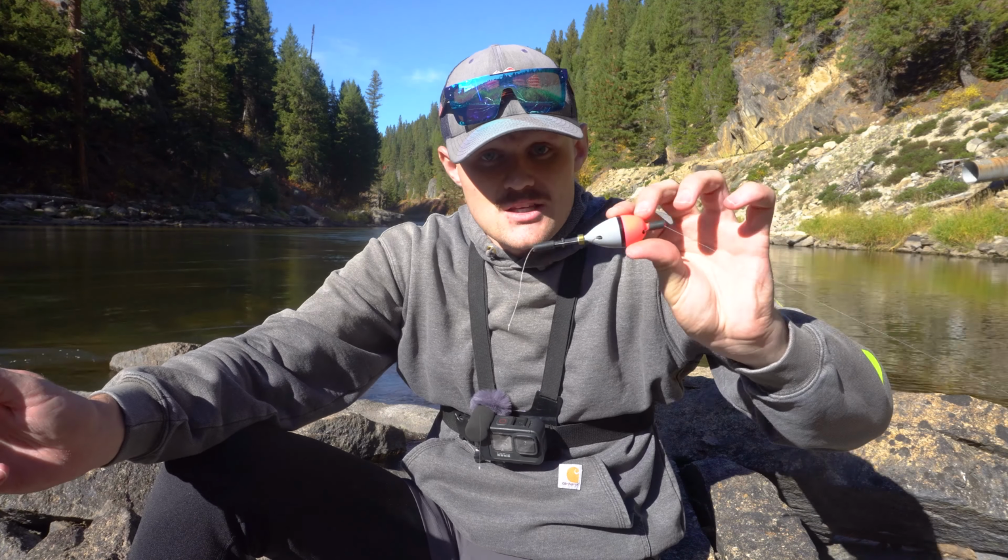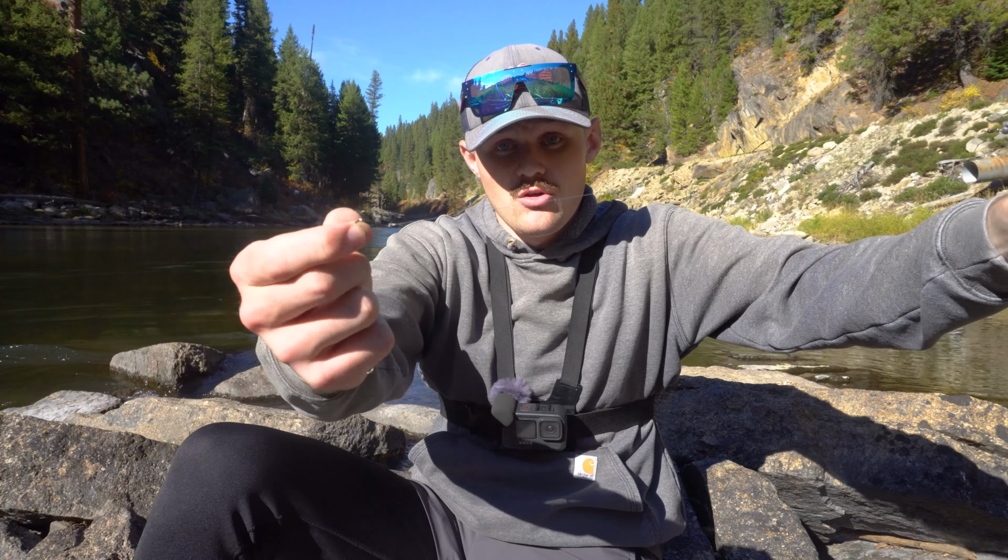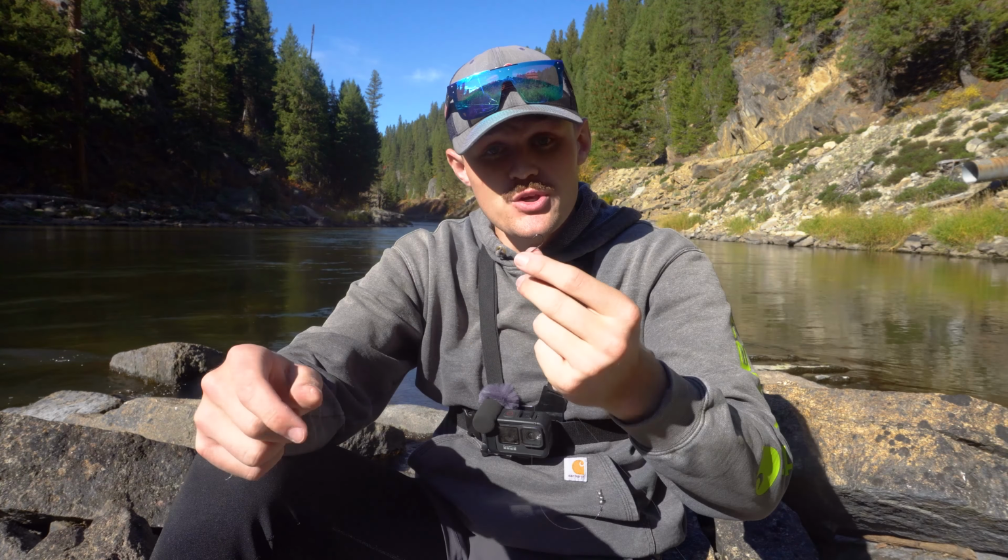So that's the rig right there. We've got our float, we've got our leader line down, we've got our split shot, barrel swivel, more leader, and our hook. And at this point, you can put on whatever bait you want and get out fishing. So now that we're all rigged up, let's go get one.